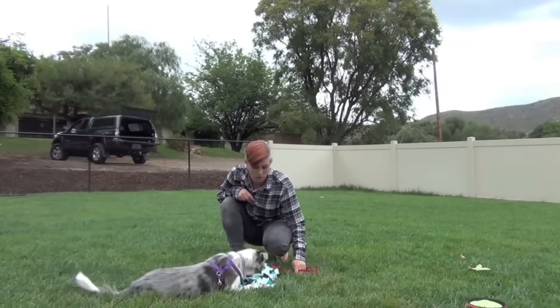Now I'm going to practice with her standing up. So she's taking the treats a little harder in the standing position than she was in the laying down position. So I'm going to wait till her mouth is soft before I start clicking. There, she almost got the treat for taking it hard. There you go. Good job.